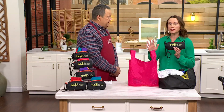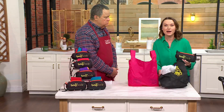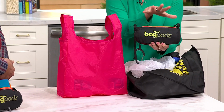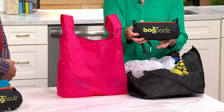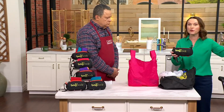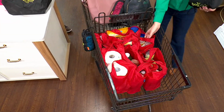You got it. Well, first and foremost, why people fell in love with it is because most stores don't even have these anymore, but they always tear and break. And everybody else is requiring you to bring something like this. So BagPodz was created so that you have a great pouch that's going to house all 6 bags. And David, this little pod transforms to what we have right here inside of this grocery cart. So it is a full cart full of reusable bags inside of here that, to your point, hold 50 pounds.